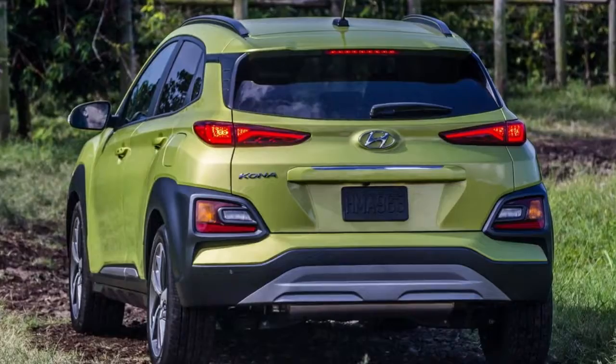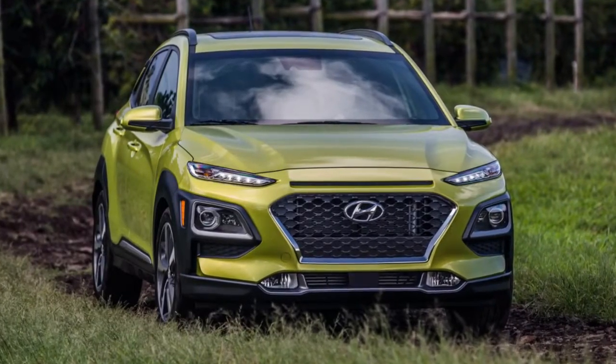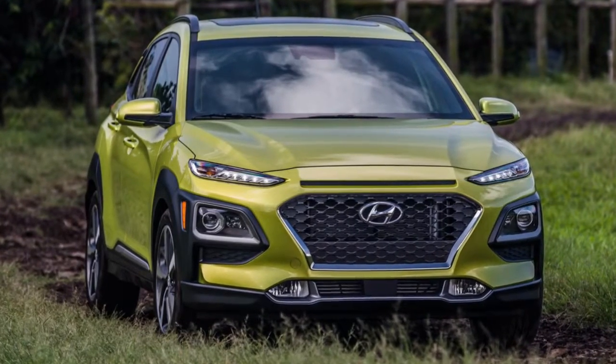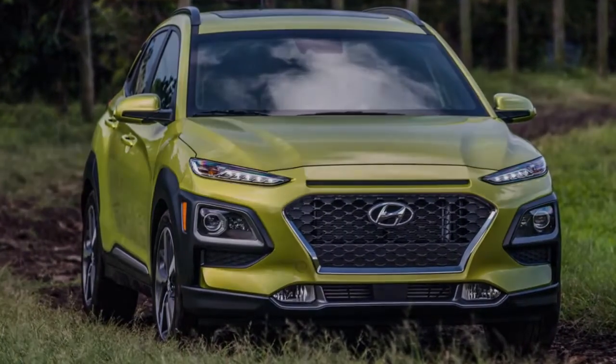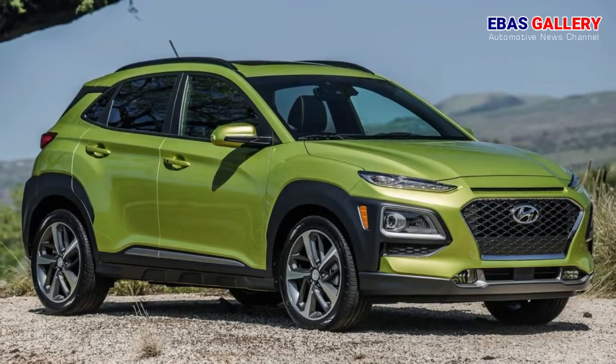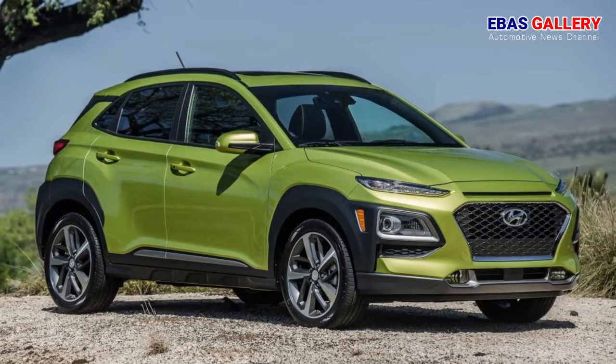An overall width of 70.9 inches and a height of 61.0 inches make the Kona comparable with most other mini SUVs. Its 102.4-inch wheelbase, however, is just 2.7 inches shorter than the Tucson's, which allows a rather spacious cabin.